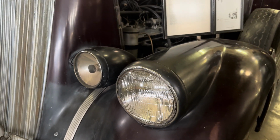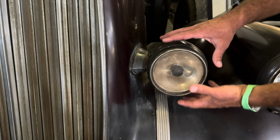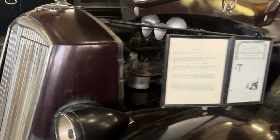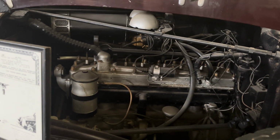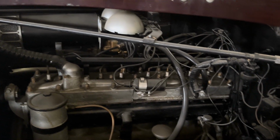Now we see the driving lights on this car. They are separate, similar to what we would see on headlights, and these things are almost as big as a headlight on a lot of those cars were. As we come over here, we can see this car does have dual side mounts. It is a flathead 8-cylinder, big engine for a big luxury sedan in the mid-30s.